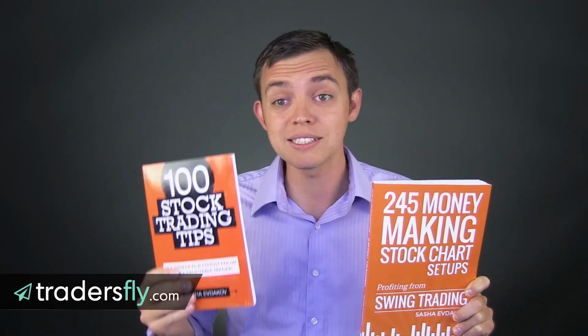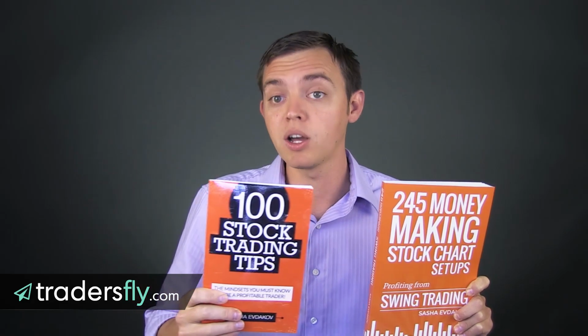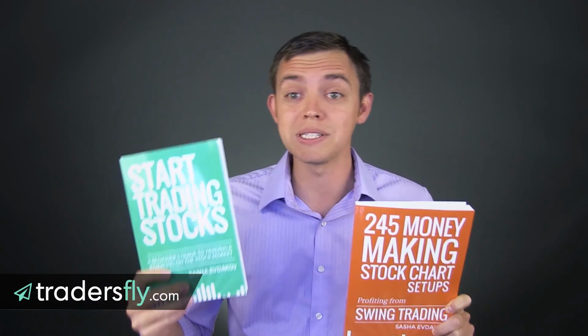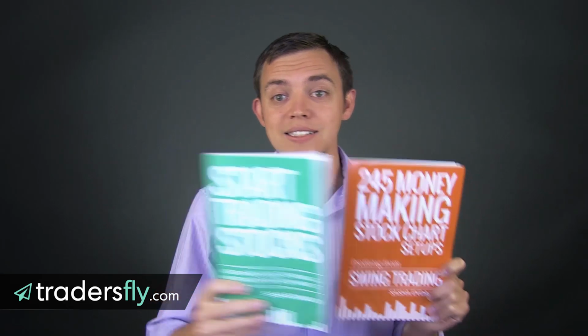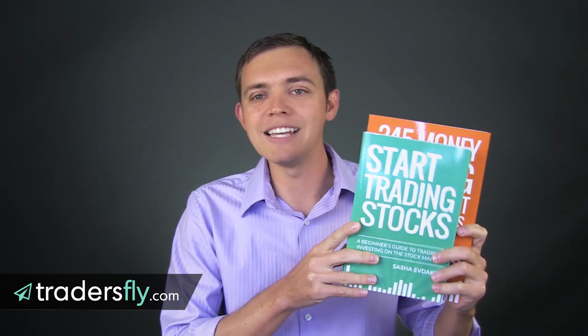Now, how this book is different from some of my other books is that it's really all picture oriented. My first book really focused on just tips with paragraphs explaining the tips. This was my book, 100 Stock Trading Tips. And this book's a lot thinner and a lot smaller, as you can see. So it was only about 110 pages or so. My second book, which is going through its second edition at the moment, Start Trading Stocks, is really more of a guidebook to get you started. And even that book is still a little bit smaller than this book. So you can see it's about an inch smaller.